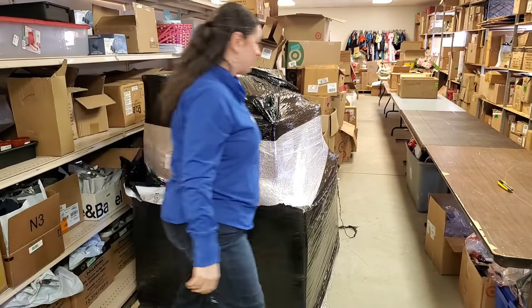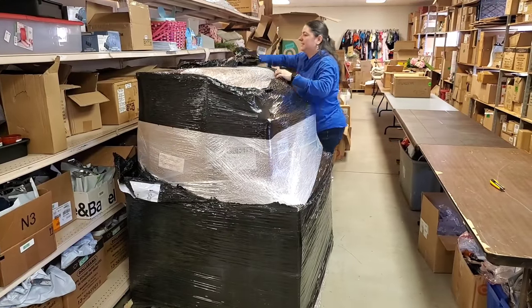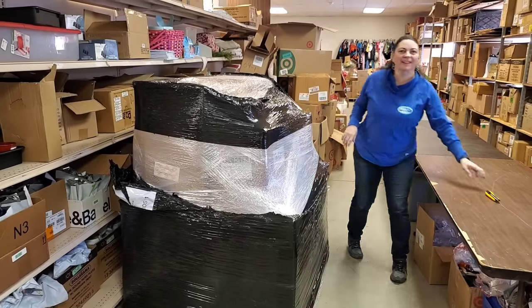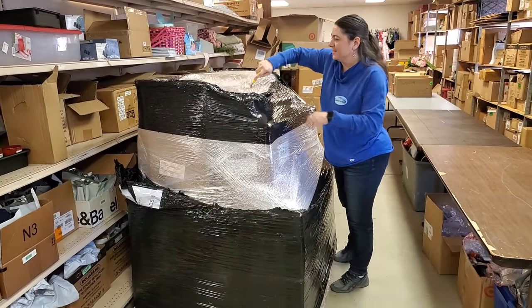Trying to decapitate this pallet. You want to just go ahead and cut the rest? But I'm having fun. They're like, it's going to take her 5 hours. Hurry up.